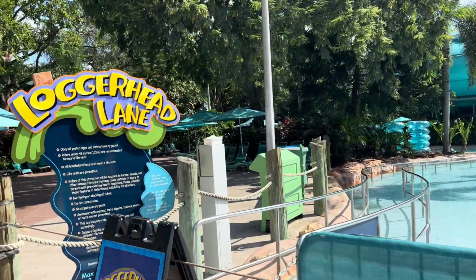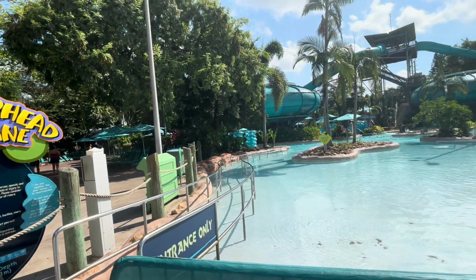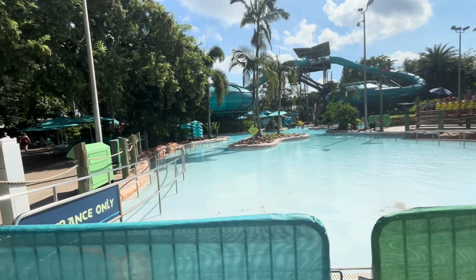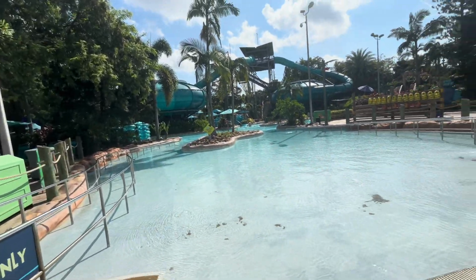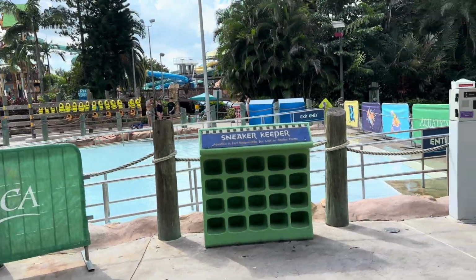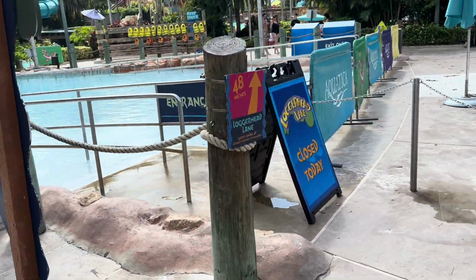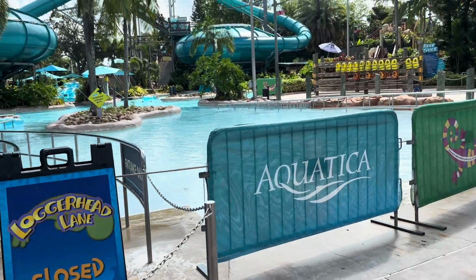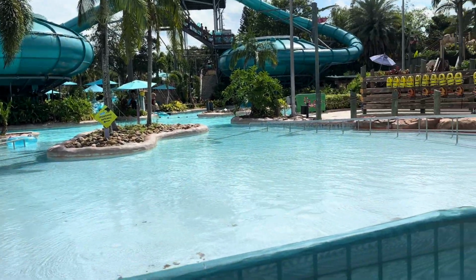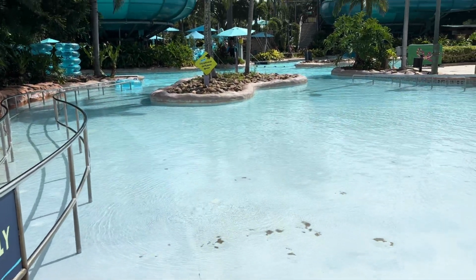All right, folks, this is fun. Welcome to Loggerhead Lane, the lazy river here at Aquatica. 700 feet of lazy river where you actually get to encounter some aquatic life. Now, I talked about how Monday is just the best day to be here at Aquatica. But one thing that's not very great is that the lazy river is closed today, which is so strange. And it's pretty neat because it's a nice relaxing river.